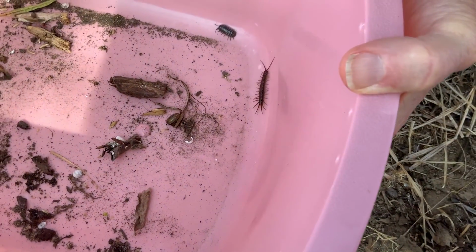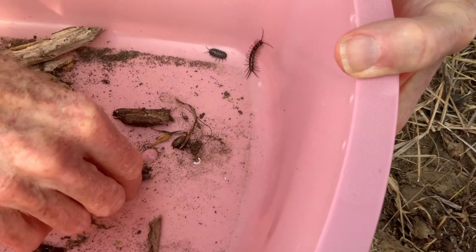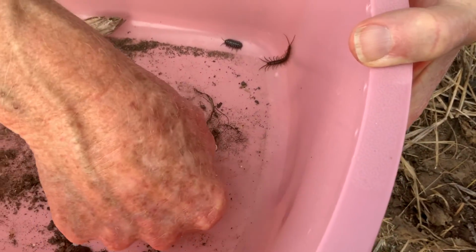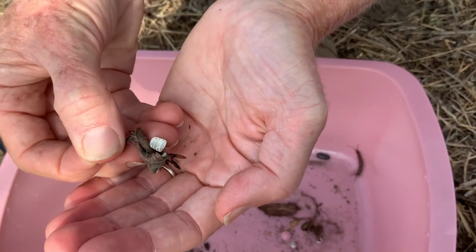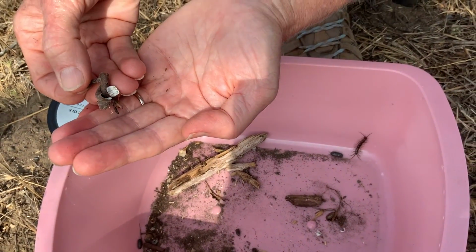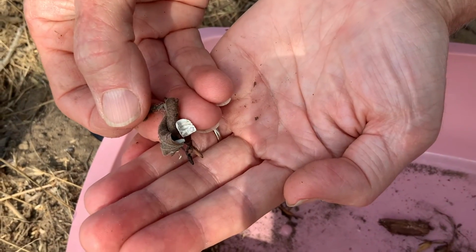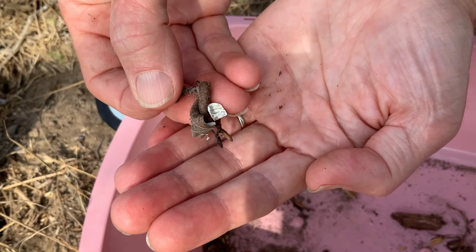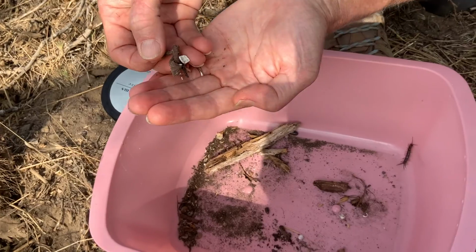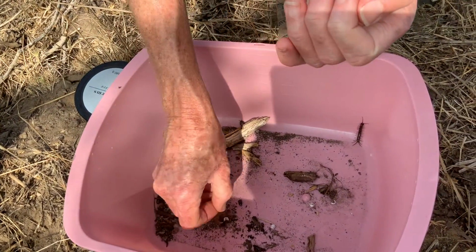Whoops. I also noticed that I found some little shells of the roly-polies. And if you find little roly-poly shells that are white like this, and you find half of the body, that means that they've molted. That means they've taken off their shell and grew a new one. And when they grow the new one, they always take off half the shell. The back half comes off first, and then the front half comes off maybe the next day, and they grow a new shell, which is really fun to find those.